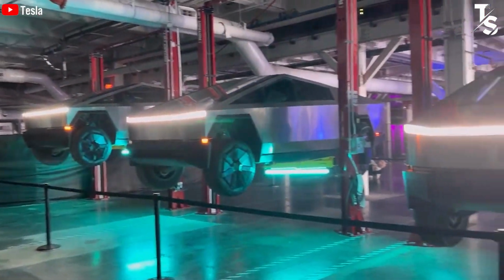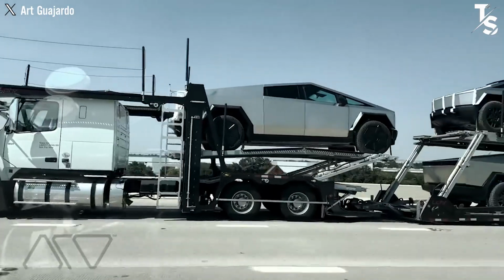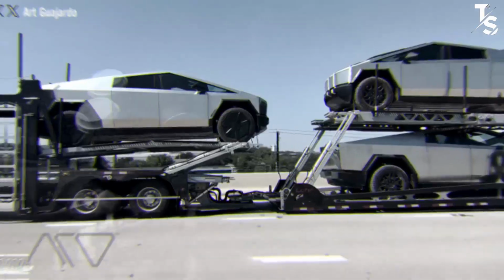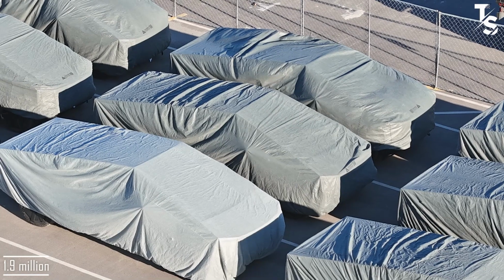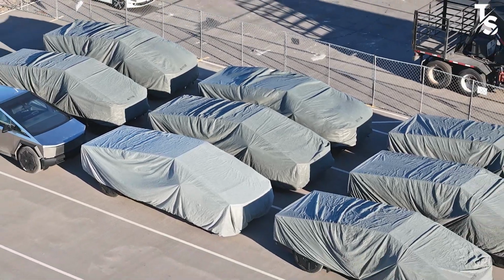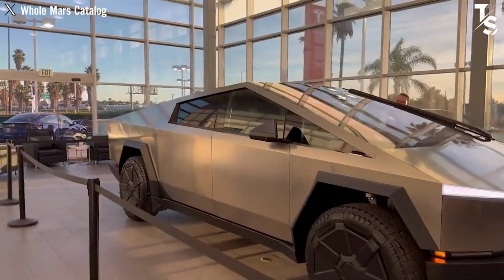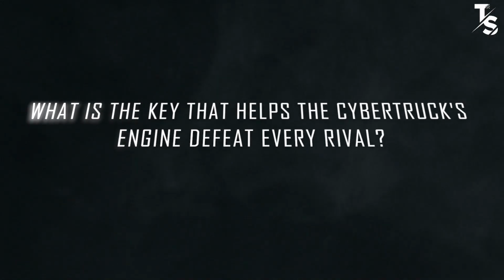Tesla's Cybertruck has officially unveiled its commercial version. The initial batch of vehicles is currently undergoing production for delivery to customers in 2024. Reports estimate a staggering 1.9 million pre-orders for this electric pickup truck, underscoring the immense demand for its innovative motor technology. What is the key that helps the Cybertruck's engine defeat every rival?